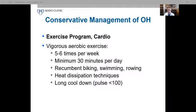Exercise programs include cardio, and the goal is vigorous aerobic exercise 5 to 6 times per week with a minimum of 30 minutes per day. Modalities include recumbent biking, swimming, and rowing. What these three modalities have in common is that they are all in the recumbent or supine position, which is on purpose to avoid the effects of orthostatic hypotension on exercise.